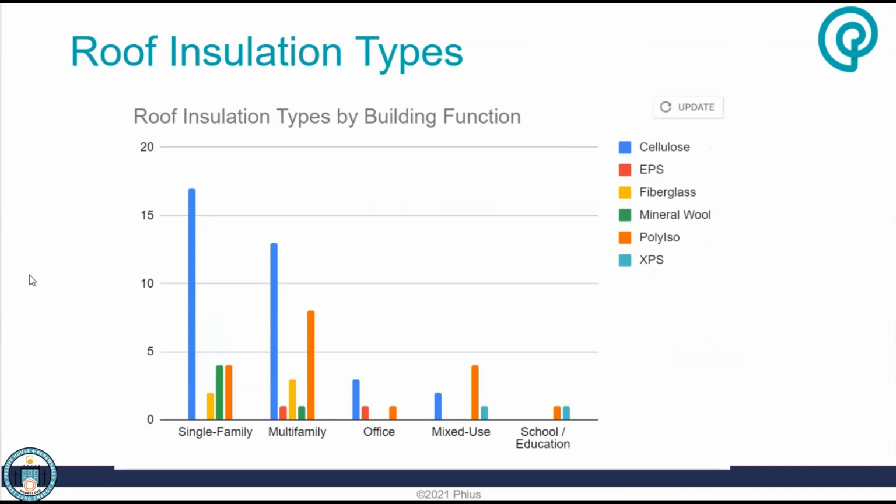We see batts occasionally used, but more often for like sound attenuation than actual R value in the walls. And typically not in these 2 climate zones. We might see it more commonly in a warmer climate zone, I think. But from an installation perspective, bad insulation should be easy, but people make it really hard and it's just not as good. Right. Yep. Okay.